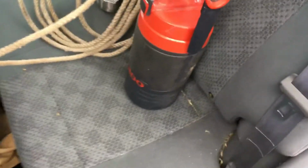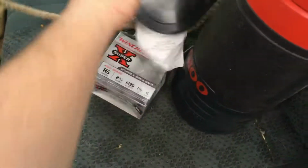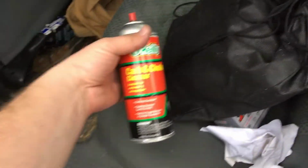I won that igloo cooler right there at one of our teacher conferences with the district just this last summer. Box of shells, it's empty. Definitely not full. Okay, some more trash. Receipts, of course. Oh, went to the Mountain Land Applied Technology College and got that bag. They gave that to us when we were learning about the AWS Sense training. Some of you might know what that is and how it works. More garbage. Oh, look at that. Some carbon choke cleaner. Ought to put that in the small engine shop.